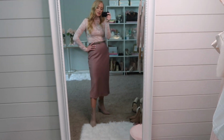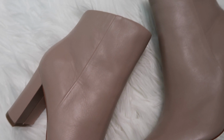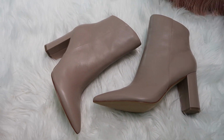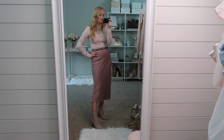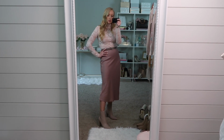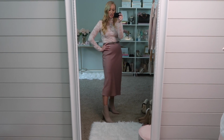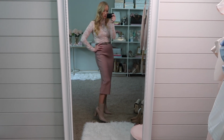Not sure if my lifestyle really needs these booties because I would only wear them on the weekend when I was getting extra dressy or like date night or something like that, and we just don't do that often. So I haven't fully decided if I'm going to keep them, but I think they're a very chic option if you wear booties to work or if you're looking for a very nice booty to style throughout the years. These are gorgeous. I just don't know if I need them. What do you guys think?